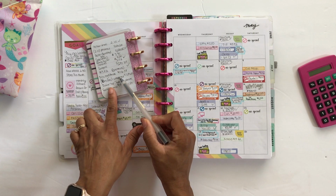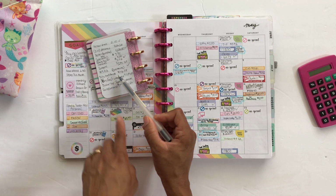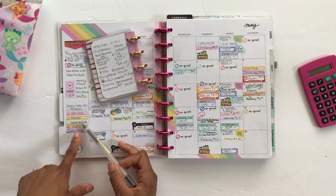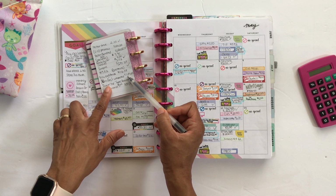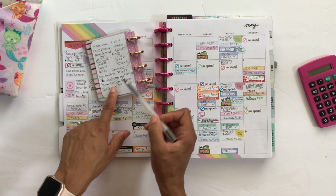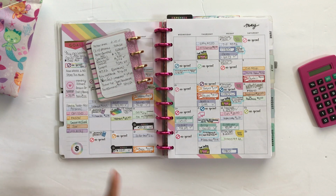Okay, so next we had Billy Craft Honda. This is when I got my car fixed. I can do this under two expenses. I can do it as unexpected, or I can do it as car gas, but since this is not a normal expense that I usually purchase, we're going to put that under unexpected, and unexpected is the purple color.